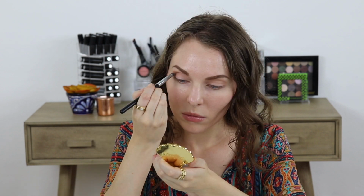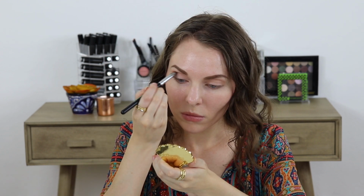The first eyeshadow that I applied is in the shade called Sandcastle, and I went ahead and applied that all over my eyelids. Then I took the eyeshadow in the shade called Yes You Canyon and I focused this into the crease and really blended that well into the crease.